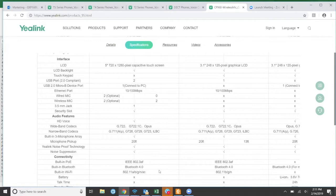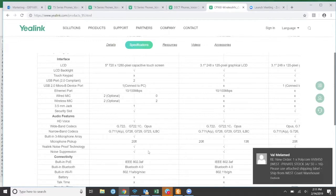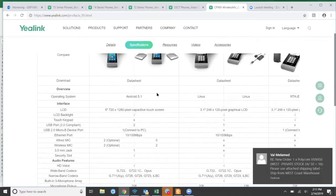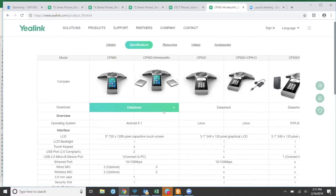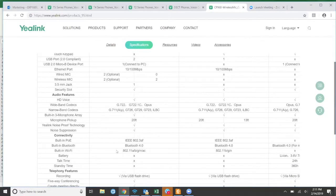Yes. Yep. So that supports Bluetooth. It supports built-in Wi-Fi as well for the CP960. Oh, built-in Wi-Fi. So there's not even a need for an Ethernet drop. You just need to have a power connection and then connect via Wi-Fi. Correct.